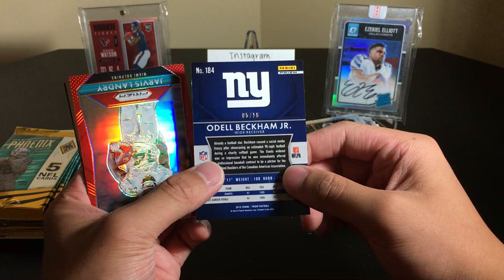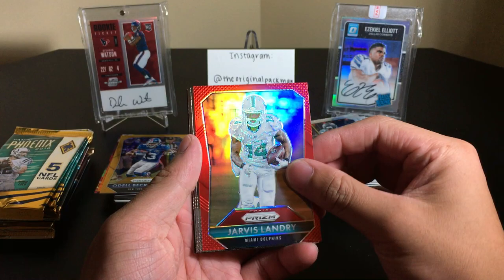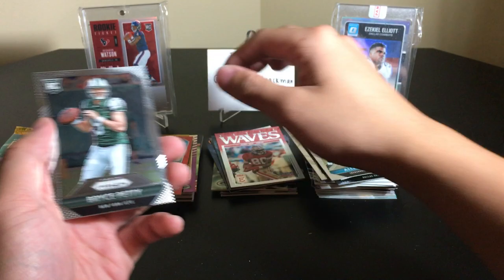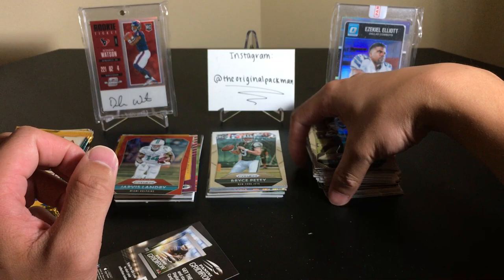Woo-hoo. Odell. A little bit of a flamboyant dude off the field, but, you know, what are you going to do? He can catch a lot of balls, and he's very good at it. Jarvis, Bryce Petty, rookie, Amir Abdullah, and Tony Lippett. I'm very happy with that Odell Beckham. That's just as good as an auto from that pack, in my opinion.